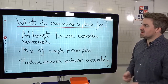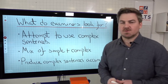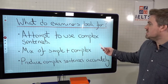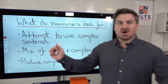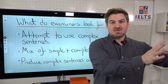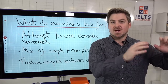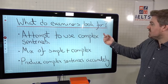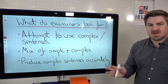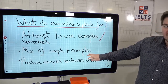So what do examiners actually look for? Okay, so when they're looking at your essay or your task 1 report, they'll look at, did you attempt to use complex sentences? In other words, are all of your sentences simple, or are there some simple sentences with just one clause and you attempted sentences with more than one clause? For most people, that will not be a problem, all right? A mix of simple and complex sentences.